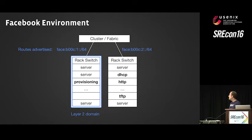Also, something to note, because we don't run public cloud, all of our servers have basically two systems in them: the main server itself and then an out-of-band or baseboard management controller. They're on the same network.